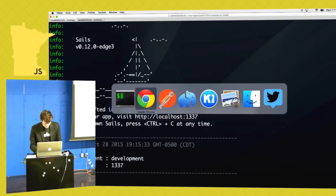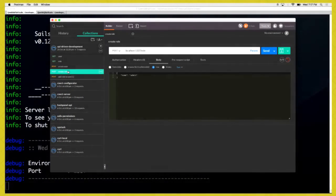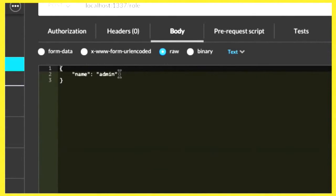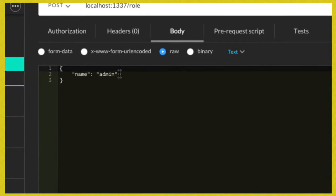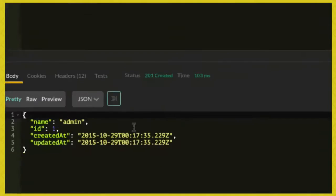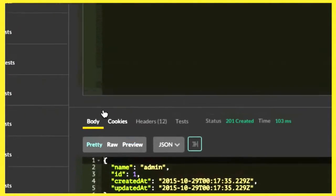So we started our server back up, and we're going to create a role. Let's create a role with name admin, because that's my favorite role. I like being admin. I'm going to post that just like I posted the user. I get the response that we're becoming familiar with. It's just a JSON object that says, this is the thing you created.